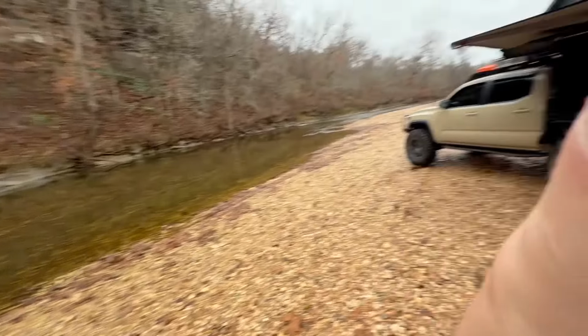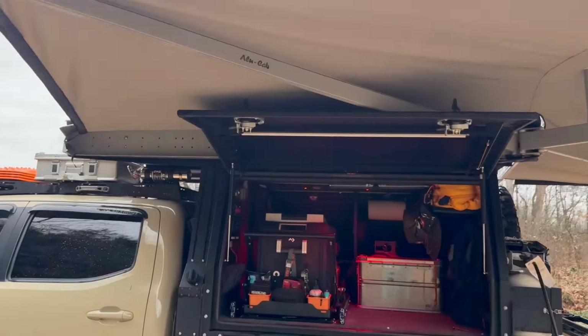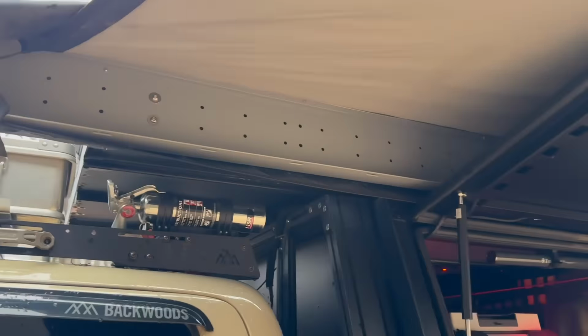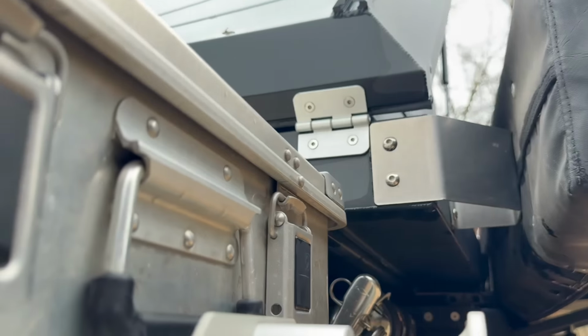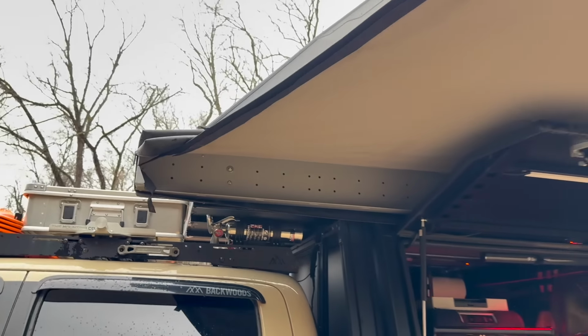So this awning here, let me do this. This awning is bolted physically to the tent with these awesome brackets, and then back over there, it is completely made for this tent.